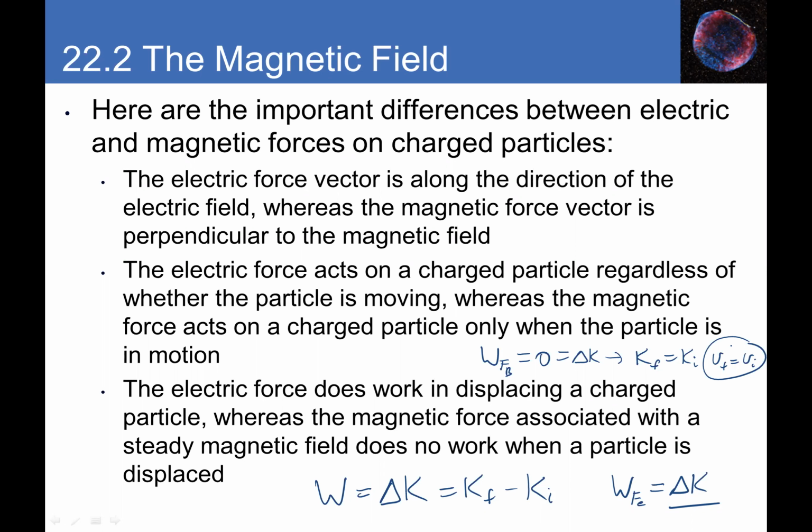And clearly here we talked about that it cannot change your speed, because when magnetic force is acting on the particle, the particle doesn't speed up or slow down. But the particle will change direction because of the magnetic force. And that's some of the things we're going to be seeing in a little bit.